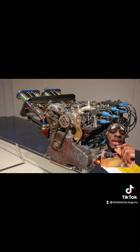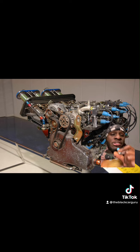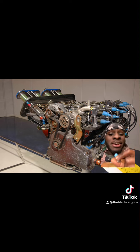To better understand why this engine sounded like an F1 car, it was quite simple. This thing could rev out to 9,000 RPM. Actually, they could have taken it to 10,500, but for reliability purposes, they just decided to keep it at 700 horsepower. This thing could make 900.